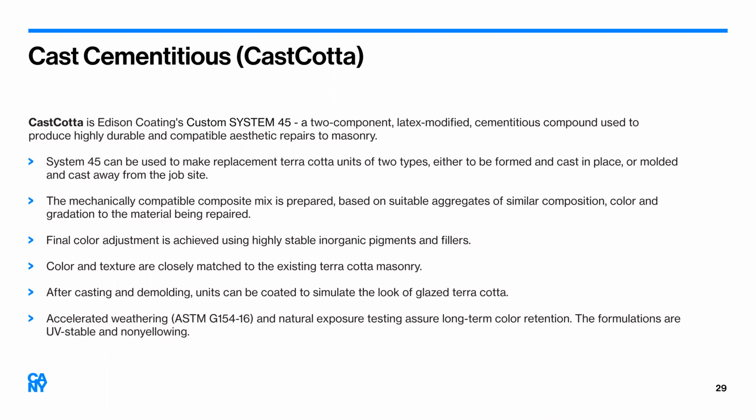We're actually going to introduce 2 proprietary systems quickly because we believe they're viable options. The first one is a cast cementitious material. It's called Terra Cotta. It's not actually a new material. It has been in use. It's Edison's formulation for terracotta repair, but used as a casting material. So it's been used easily for 15, 20 years.